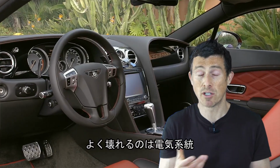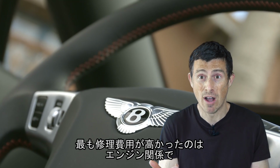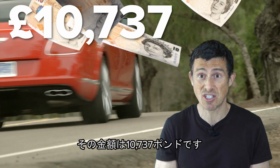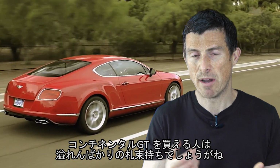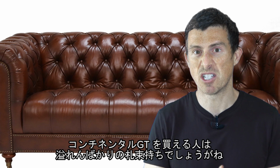£2,299. Now, according to Warranty Wise, the most common problems are electrical faults, but the biggest repair bill they had to pay for actually related to an engine issue on a Continental GT, which cost £10,737 to fix. But to be fair, if you can afford a Bentley Continental GT, you can probably find that kind of cash just somewhere stuffed behind your Chesterfield.